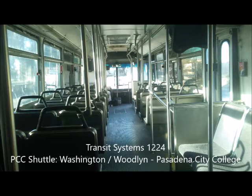Today I'm riding Transit Systems 1224, a 1996 Neoplan AN440. I'm on the PCC shuttle, taking this bus from Washington Blvd and Woodlyn Rd all the way to Pasadena City College. First stop is Washington Blvd and Altadena Drive.